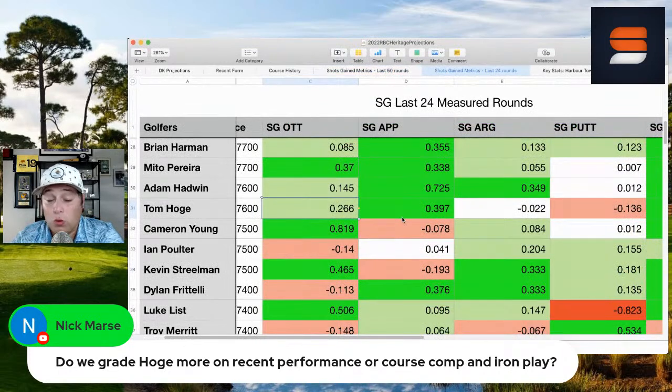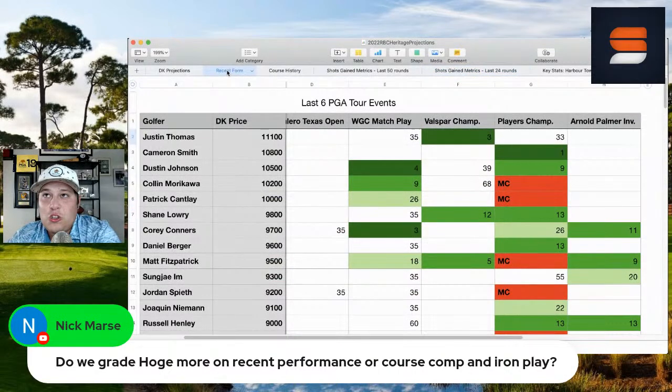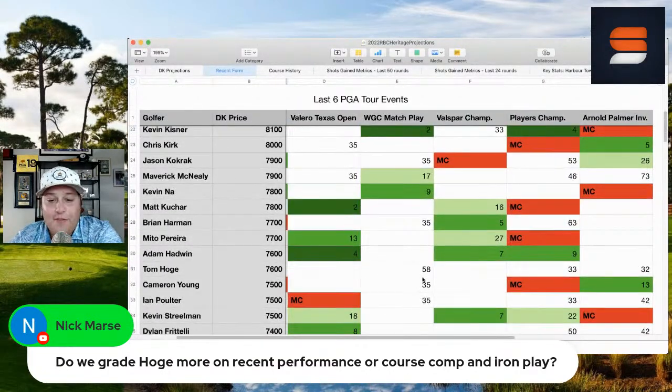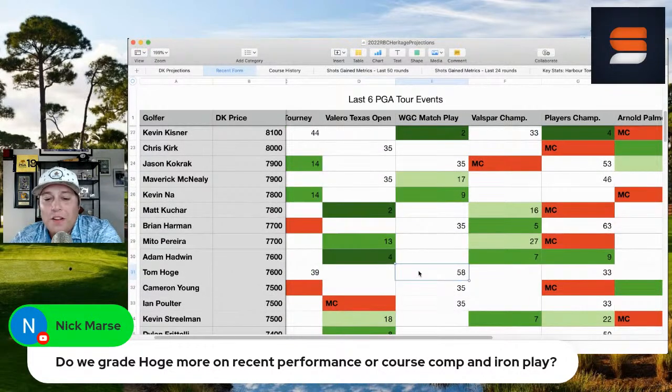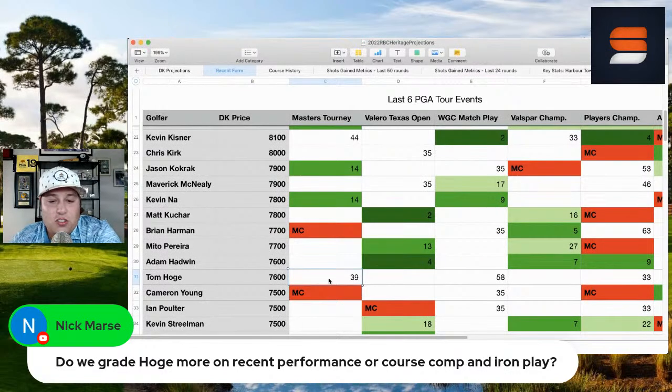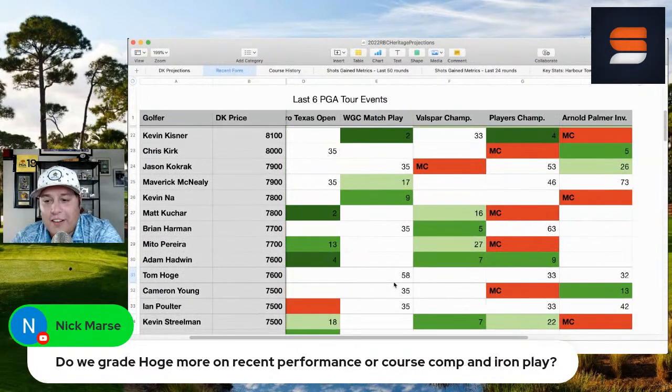But it's not like even in this quote unquote rough stretch for Hoagie, which I think we're giving him a little bit too much, I think we're holding it against him too much, right? For having pretty decent performances, right? So if we take a look at the recent form here, you can see a 58th for Hoagie, right? Two months ago, sorry, that's the match play, completely ignore that. Made the cut at the Masters, right? If 2-3 months ago I told you Tom Hoage was going out there and making a cut at like $7,000, you'd be like, yeah, that makes sense. I'd be okay with that for the week, right?